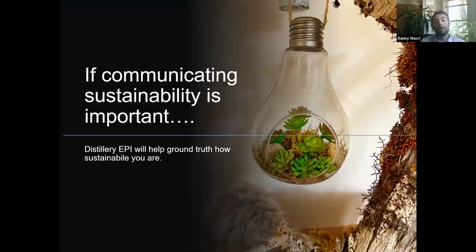Now, if you said communicating sustainability is important, the EPI will also be useful for you. A distillery may be new and designed to be energy efficient with heat exchangers, VFDs, LEDs, the works, but it may not actually be efficient in practice. So for example, you could buy a treadmill and really expensive running shoes, but that doesn't mean that you're going to be a better runner. What you actually want to measure is your performance.